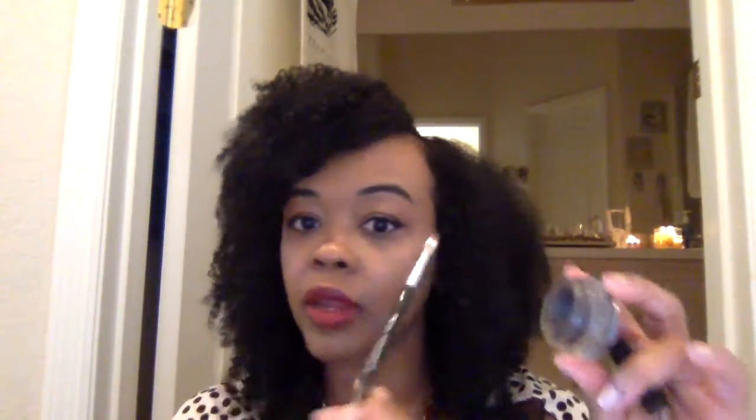The brush that I use to fill in is the Sephora Pro Brow Brush here. And this brush is number 20. I use this. It has that slanted tip here. If you can see that slanted tip. And you just put it in there and go ahead and fill in your brows. And it gets the job done. I really love it. I like the Anastasia brow products. But yeah, this is absolutely my go-to product.